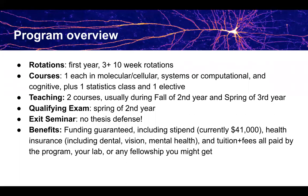In addition, the benefits include health insurance, which includes dental and vision insurance. Berkeley has a really good optometry school for vision health, and also mental health is covered. And all tuition and fees are paid by the program, your lab, and any other fellowship that you might get. And this holds for international students as well.